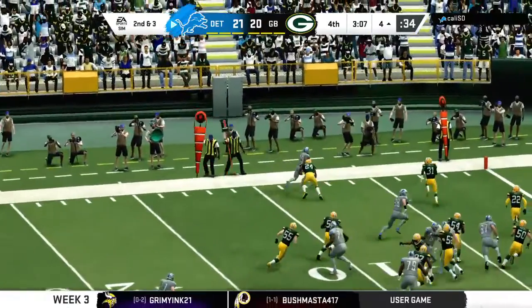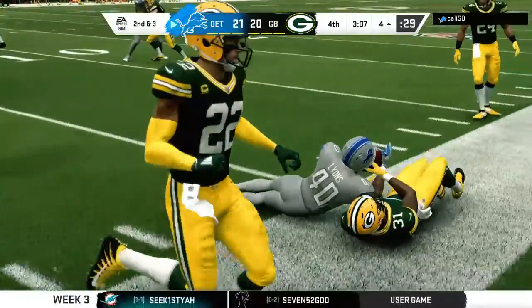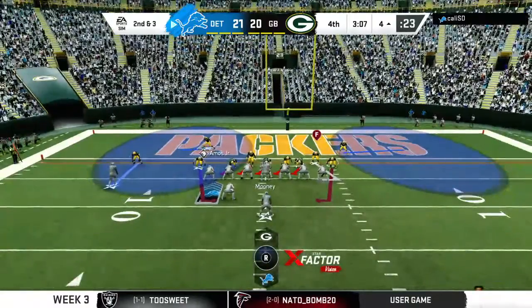Now, the objective there, I mean, yes, the positive gain, that's nice, but work some clock. Yeah, you're exactly right, but the problem for them is it's still within a possession, so they can't just sit on it running the ball. They'll have to find a way to throw it effectively as well.